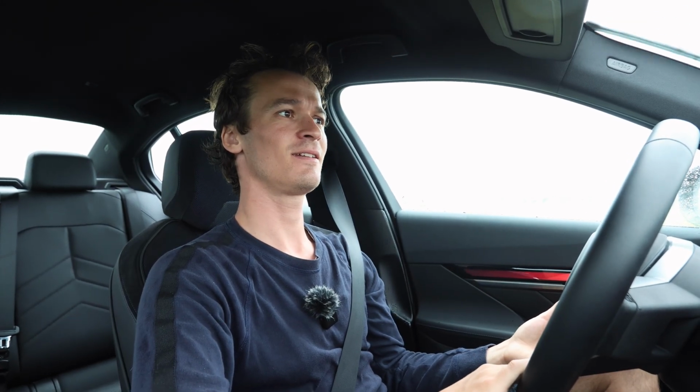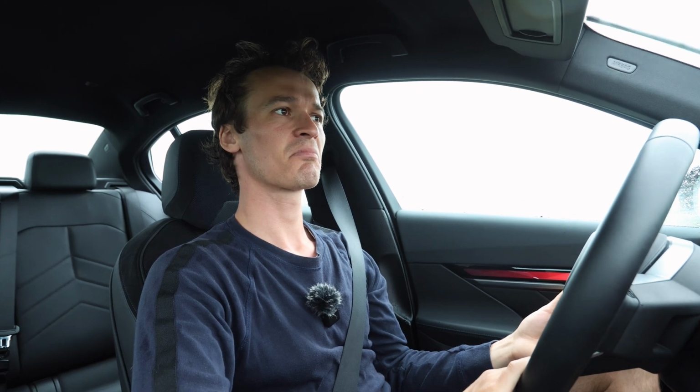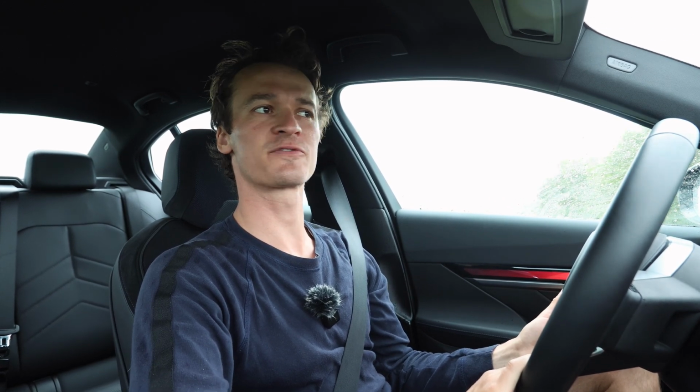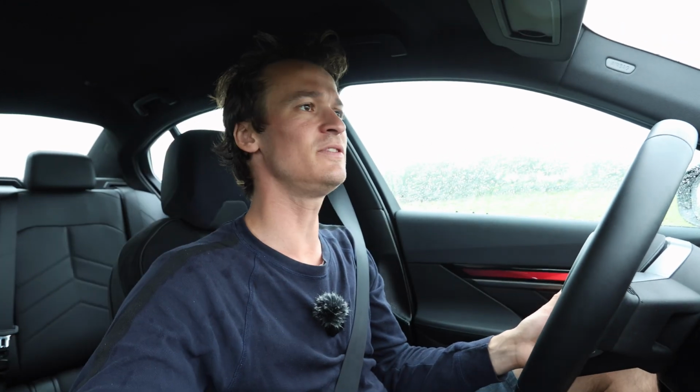One of the things that this BMW i5 is doing really differently from any other electric car is that it doesn't feel like an electric car. This feels like a big saloon of some sort in a luxury manner, but with an ICE engine. The reason I'm saying that is that this car doesn't feel heavy like any other EV does.